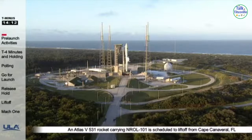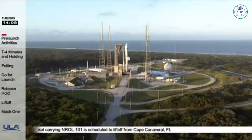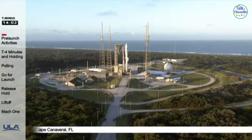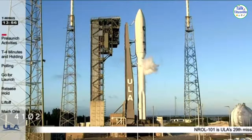You can see the large liquid oxygen sphere on the right-hand side of your screen. The Fort's Hall lightning protection towers surround the Atlas V rocket, mobile launcher, and the crew access tower. And fuel farms over to the left side of the screen. More prominently featured here, the MLP and the crew access tower with the Atlas V vehicle ready to go.